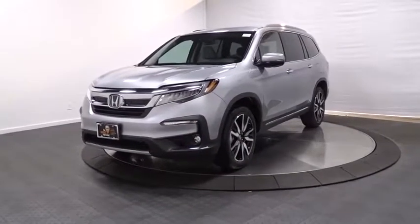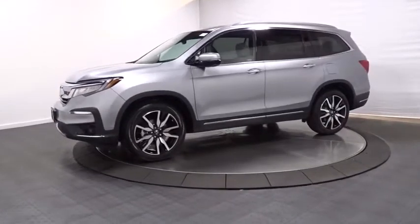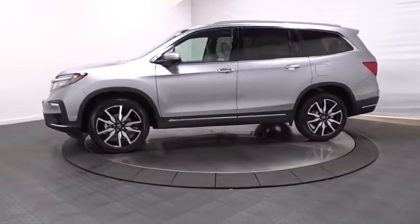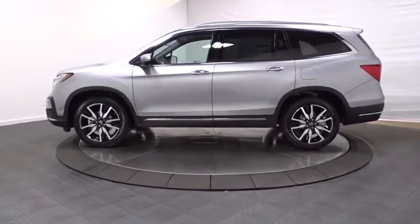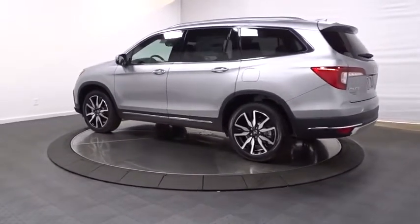2019 Honda Pilot. Optimal utility, indulgent interior, powerful performer. You'll be ready for almost anything in the Honda Pilot. This vehicle has less than 100 miles. Here are some of this vehicle's great options.